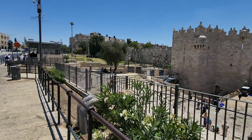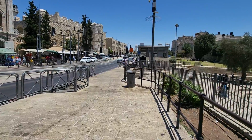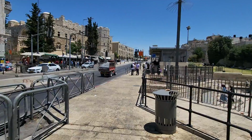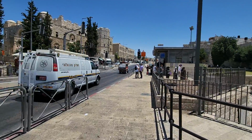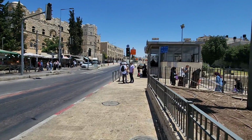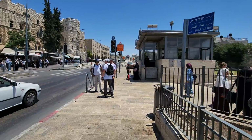I will walk a little bit outside the wall to show you another gate. And then we will enter together to a non-touristic part of Jerusalem, and we will talk about it soon.